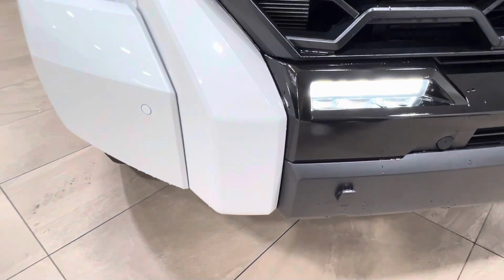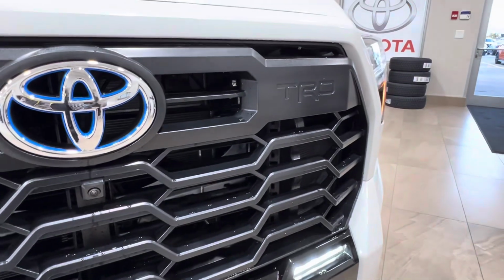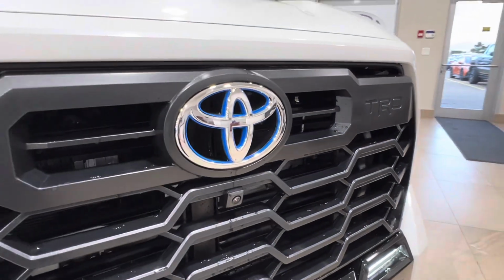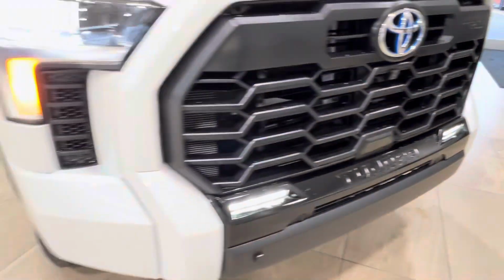Up front, you've got your LED headlights, customer daytime running lights, fog lights down below. Across the front bumper, you've got these little round nodules. These guys are your front parking sensors. On your front grille, you have both your Tundra logo and the TRD logos, and directly underneath of that blue Toyota Hybrid logo is your front-facing camera.